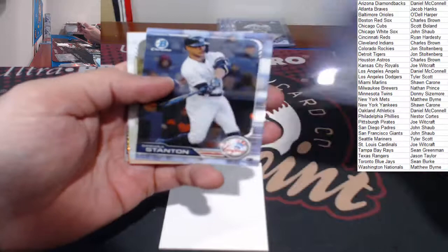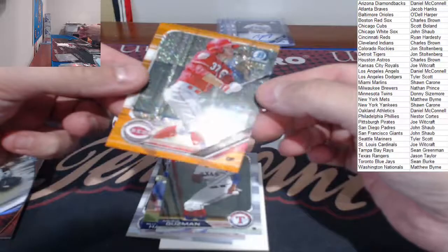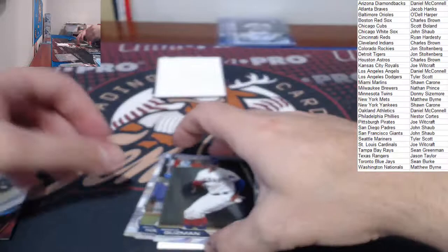Something shiny coming up, very nice, Mike Ciani, numbered out of 25. See if we can get that in there behind all that sparkle. It's right under the Bowman, there we go, 1 of 25 for the Reds. Nice short print for the Reds. All right, Guzman, Hamilton.